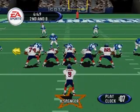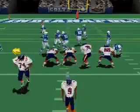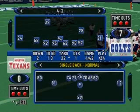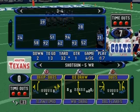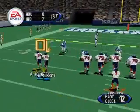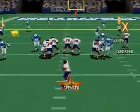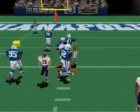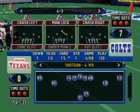Fifth play of this drive. Prior to the snap, false start. Number 74. Offense. They're coming with a blitz. They'll go with a pass. Foster came up with the timely reception. That receiver makes all of his receptions look easy.